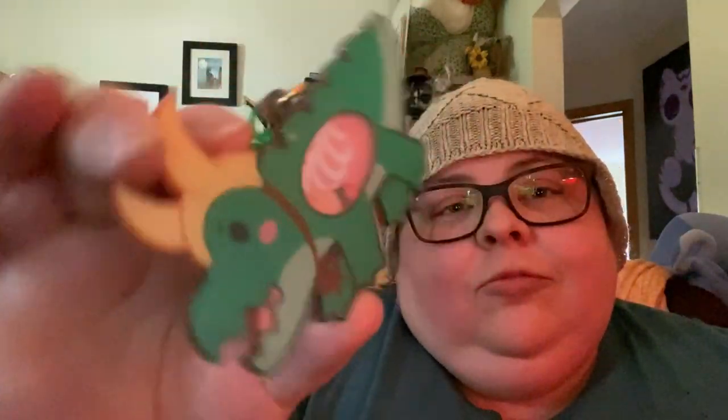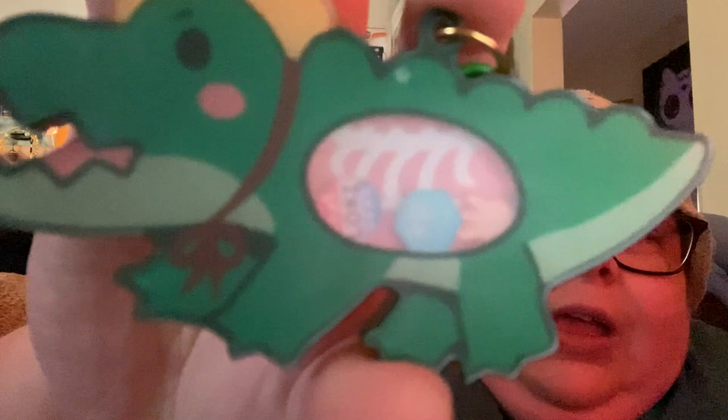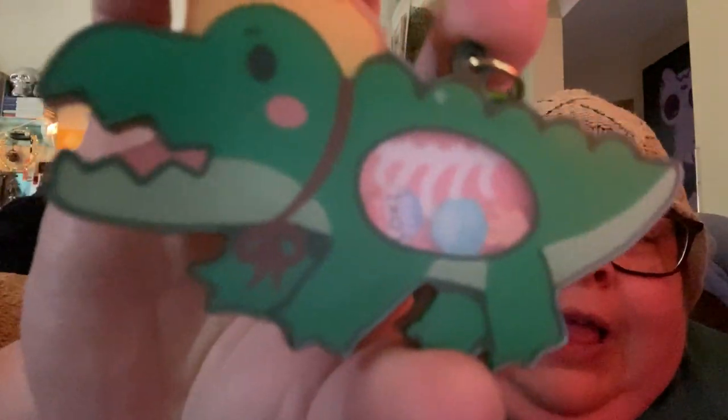Sorry, I'm reading the packaging. How do I open you? There we go. I have to find the end of these things sometimes. And my first shaker charm, Alligator Loki Croaky, but he has in his belly, I haven't removed the sticker yet, the other Loki's hand, the vote for Loki, and the Tesseract. So that's very exciting for me.